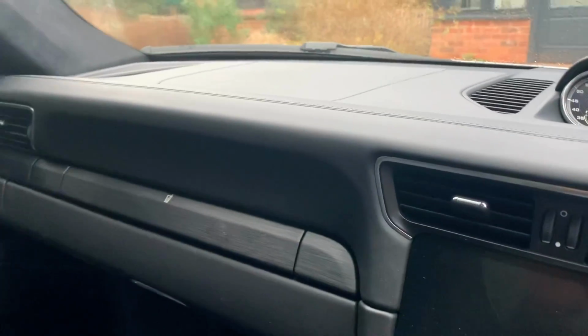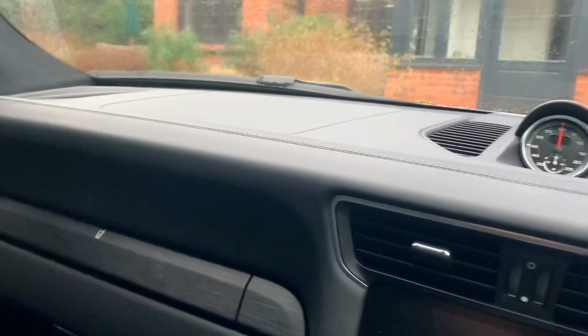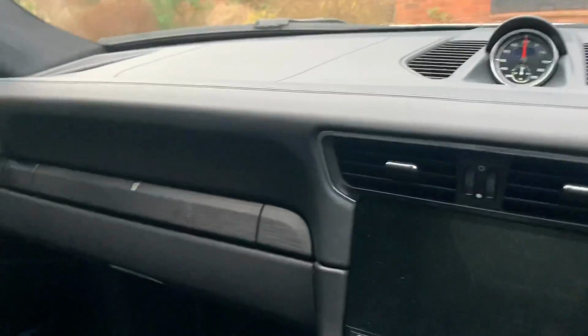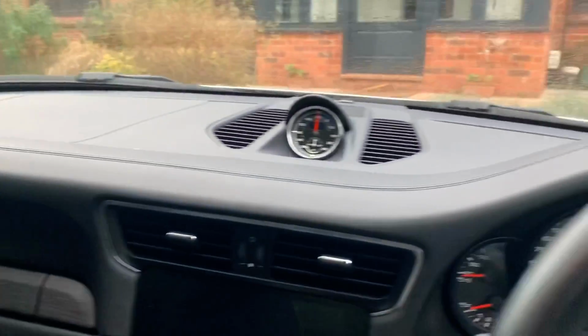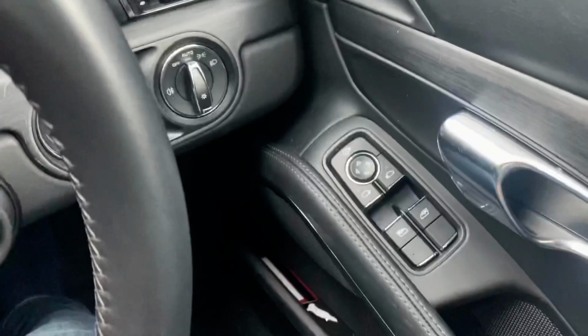Inside, I love the inside of the 911. You feel like properly ensconced. Excuse the mess, let's call this car lived in. I just love the feeling in a 911. You properly feel like you're ensconced in your own cockpit.